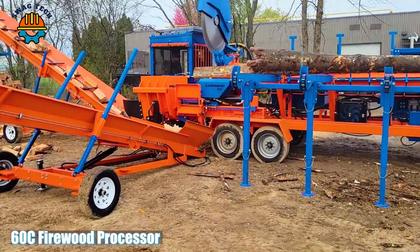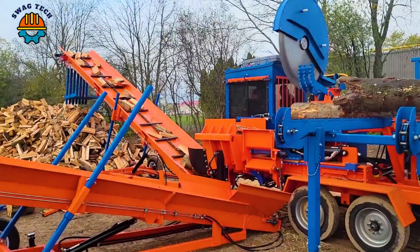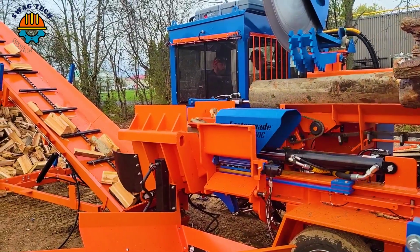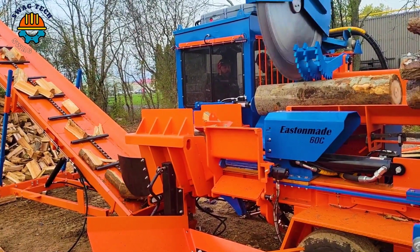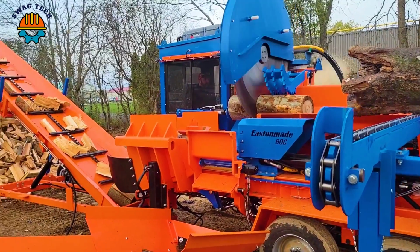Embark on a journey of woodworking excellence with the 6-stick firewood processor, whose side discharge conveyor seamlessly turns logs into firewood. With a capacity that far exceeds expectations, it can handle a significant log volume.